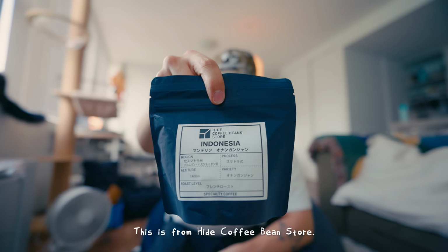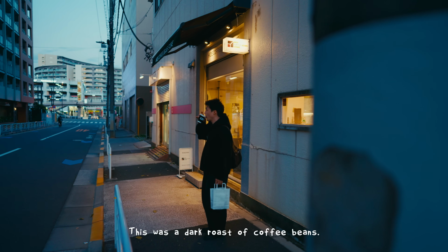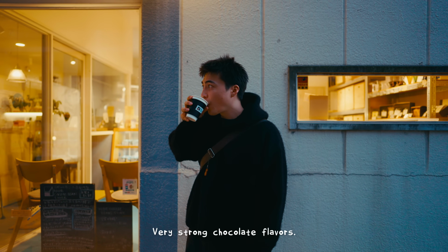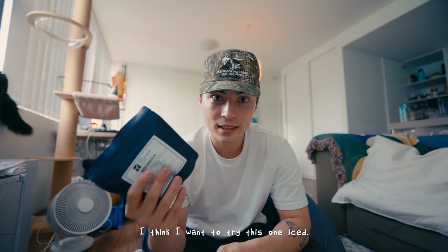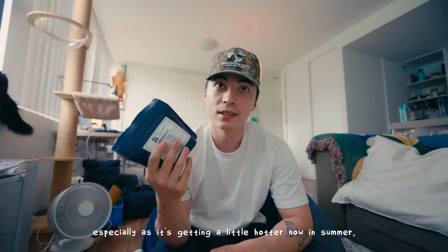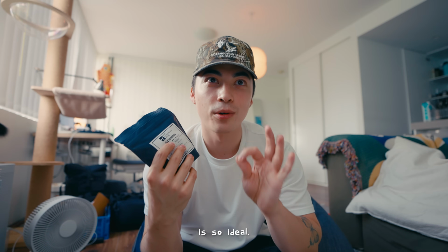This is from Hide Coffee Beans store. This is on the east side of Tokyo. This was a dark roast of coffee beans, very strong, with chocolate flavors. I think I want to try this one iced, especially as it's getting a little hotter now in summer. An iced beverage with a dark roast is so ideal.